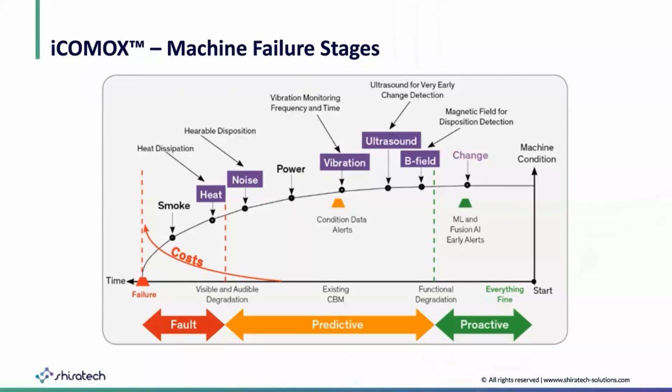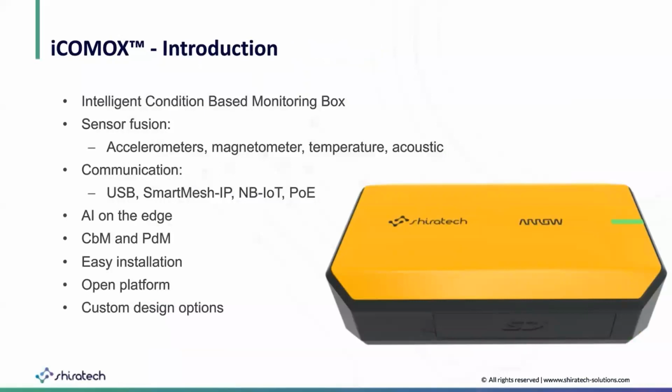Hello, my name is Guy Zohar, and I'm running the R&D in Shiratech Solution. I'm based in Israel, in Tel Aviv area. I will take the technical part of this presentation. So without further ado, let's move on to the Icomox block diagram and dive into the details.